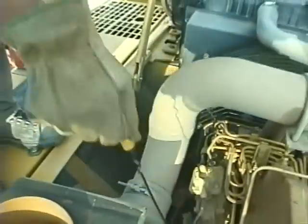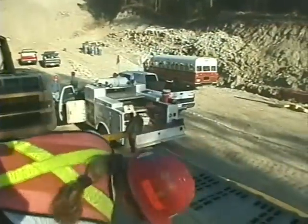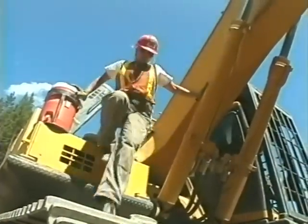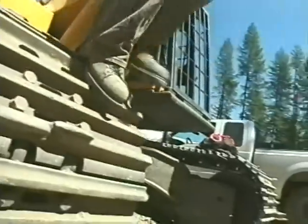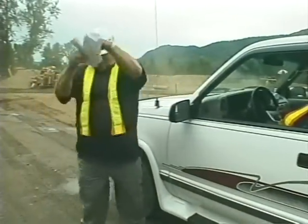Every job's different. On this job, I'm a hoe trainee, and in the morning you come and check out your machine and make sure that it's ready to go. You check all the fluid levels and make sure everything's okay. It's lots of fun. There's such a variety of people out here that everybody's entertaining. Every day on the payroll's a good day.